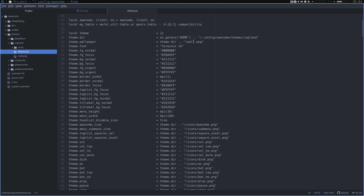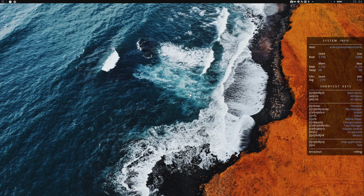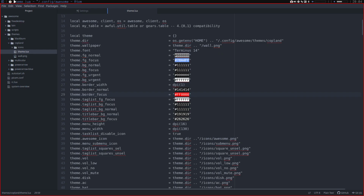We've got ourselves a PNG, a wallpaper. Now we know why this thing is blue, because of the foreground focus or the border focus, right? Two blue things. Then it's common sense that border is probably gonna be this. Don't need common sense, you can test it. FF0000, red, reload. Okay, it's the border that I've changed. Control Z, we like the color blue, fine, you keep the color blue.